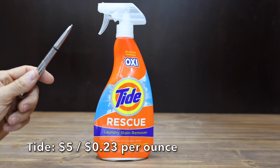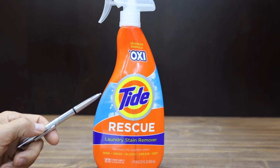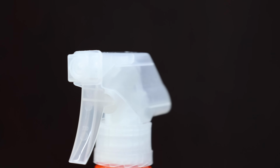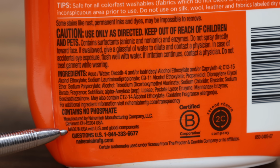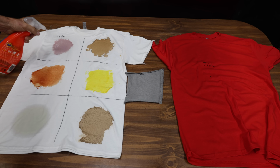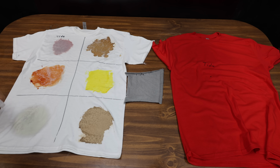At a price of $5 for 22 ounces or 23 cents per ounce is this Tide Rescue. Works on laundry as well as carpet and upholstery. It's supposed to remove all sorts of stains including wine, grass, blood, grease, dirt, and more. And the Tide Rescue is made in USA. Turn the sprayer to the on position. Spray directly onto stain, rub in, and wait for about 5 minutes.